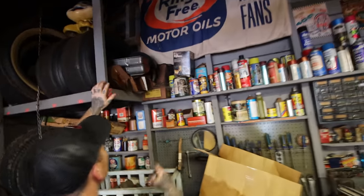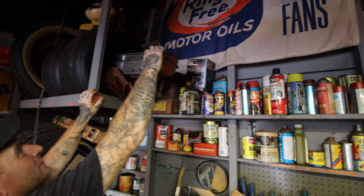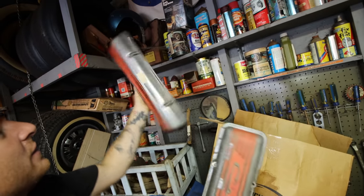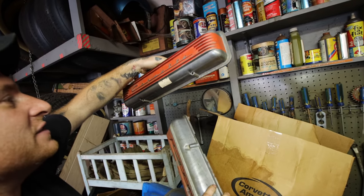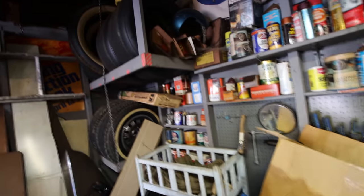All kinds of stuff. There's stuff hidden behind stuff. So I spotted this straight away. There's another set of Corvette valve covers here, up in the top. Staggered bolt pattern. He bought them for $15 for the pair at a swap meet somewhere. Heck of a deal. A set of NOS.